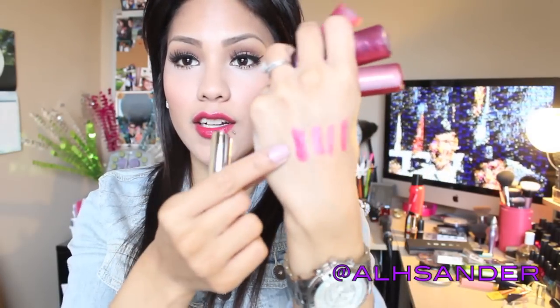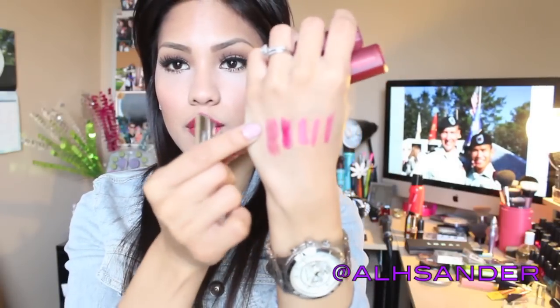The three lip butters that I got, this one is in Raspberry Pie. If I can open it. This one I really like. It's a pretty, pretty raspberry color. And this is super, super pigmented for a lip butter. I mean, I think of lip butter and I don't think that it would be that pigmented, but I'm pleasantly surprised. So this one is in Sugar Plum. And that's the one right there.